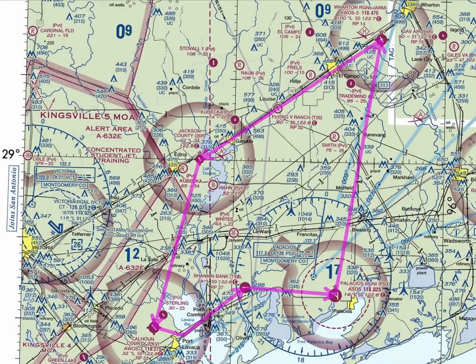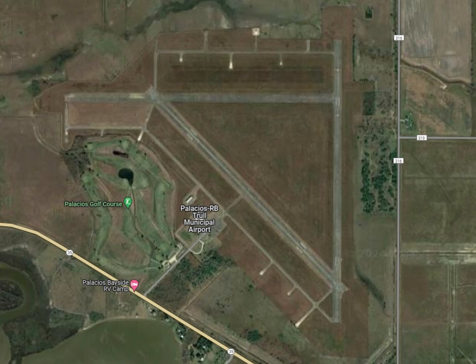I skipped landing at Palacios in my last flight due to traffic at the time, so I decided to make it my destination for this flight. The airport was originally an Army airfield constructed during World War II, but it was turned over for civilian use at the end of the war and doesn't get much traffic today.